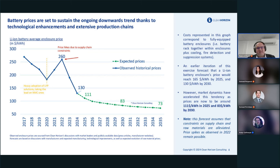So in this chart, you are mostly seeing the cost of the DC system, which means that it is the battery enclosure with all of the integration costs within this unit, being the fire protection system, the cooling system, and any internal cabling regarding this unit. So the prices that you will be seeing do not include the inverters or the transformers that should be coming later on in order to ensure this DC to AC transformation.